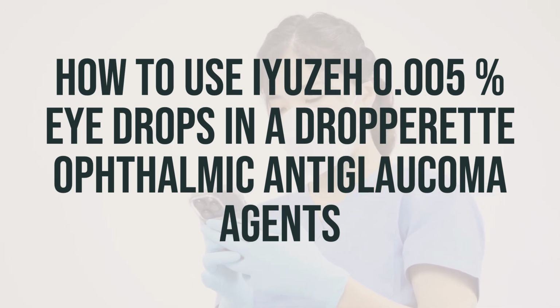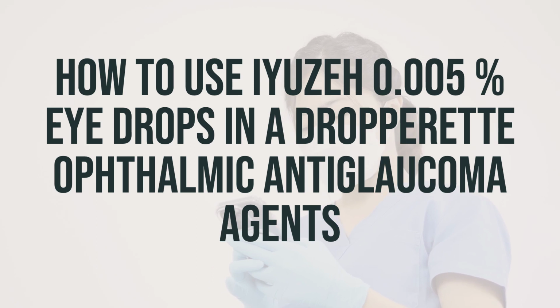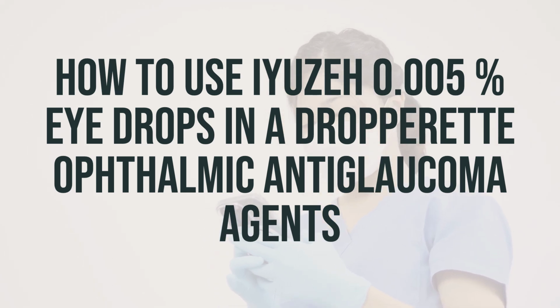Tilt your head back, look upward, and pull down the lower eyelid to make a pouch. Hold the dropper directly over your eye and place one drop into the pouch. Close your eyes and apply gentle pressure for 1 to 2 minutes to prevent the medication from draining out. Try not to blink or rub your eye. It's important to use this medication regularly at the same time each day to get the most benefit from it, even if you feel well.